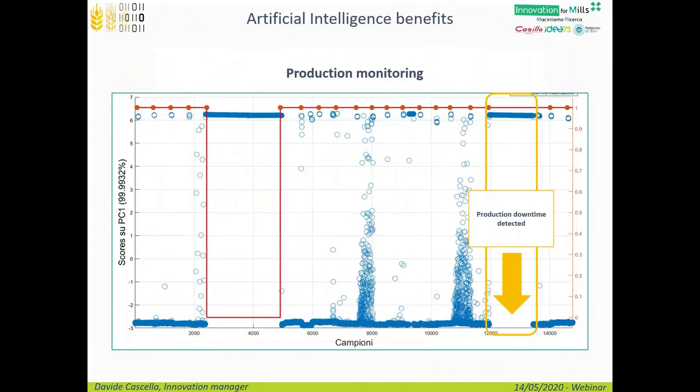Generally speaking, artificial intelligence can do things like extrapolate information on plant operation, forecast production and performance, optimize plant resources to gain energy efficiency, and calculate key performance indicators difficult to estimate with classical analysis and modeling methods.